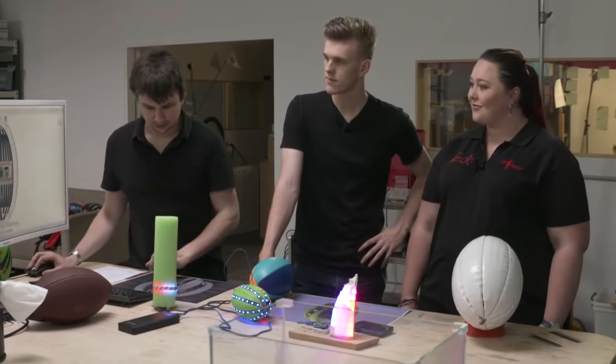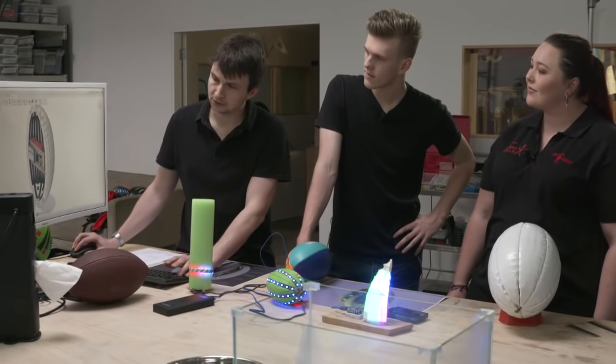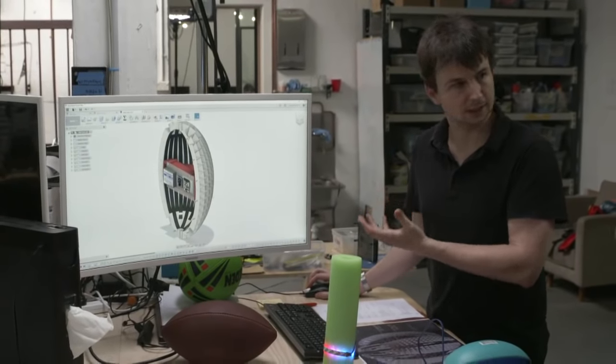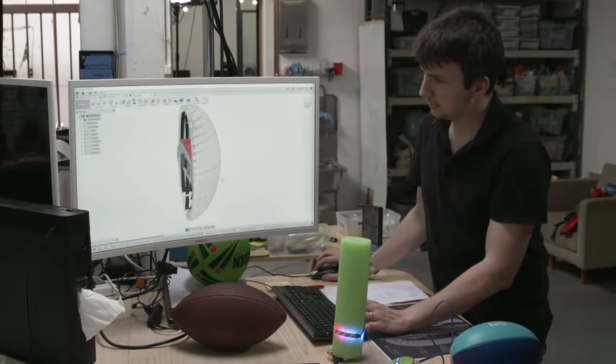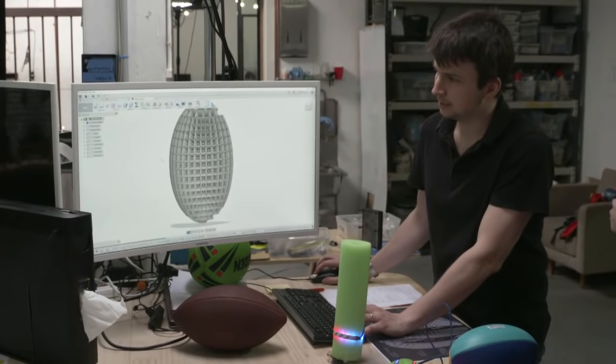So over here on the computer, this is just a bit of an example of the sort of stuff that we do here. This is a 3D model of how the final ball would look. And you can see this is just half of the ball on the screen, but there's lots of electronics on the inside, and then on the other side we've got lots and lots of LEDs.